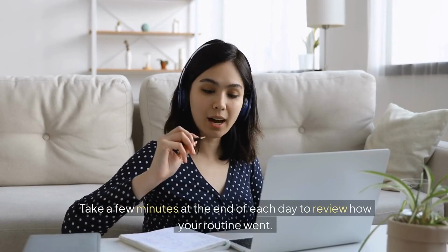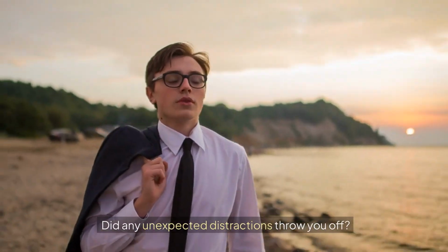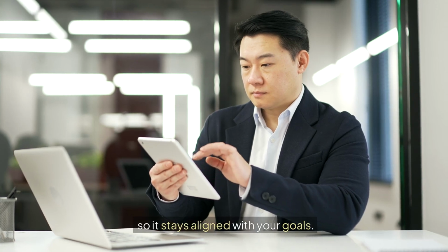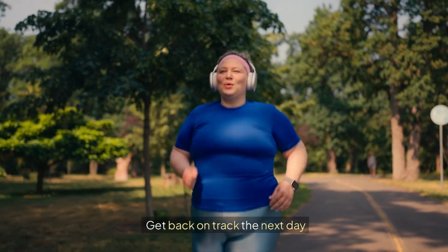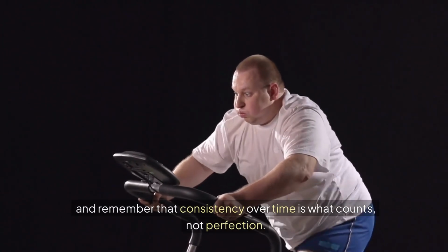Reflect daily. Take a few minutes at the end of each day to review how your routine went. Did you accomplish what you intended? Did any unexpected distractions throw you off? Reflection helps you refine your routine over time so it stays aligned with your goals. Stay flexible. Life happens, and some days won't go as planned. If you miss a step in your routine, don't stress about it. Get back on track the next day and remember that consistency over time is what counts, not perfection.